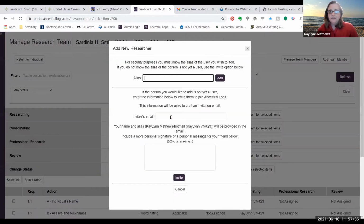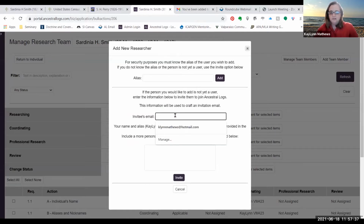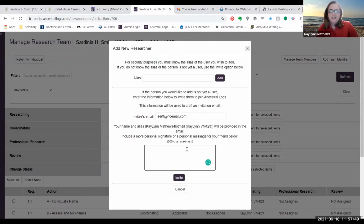If you don't know their alias, you can just put in their email. I'm just making one up. I don't really want to send someone a message. And then you can type in any message you want. Hi, Joe, my cousin, whatever you want to type in here. Help me research Sardinia Smith. That's who we talked about on.